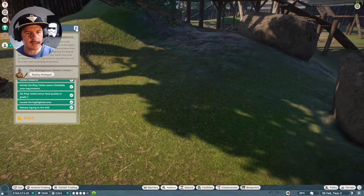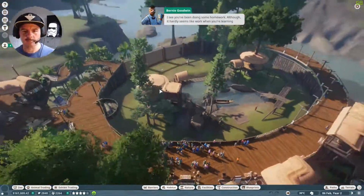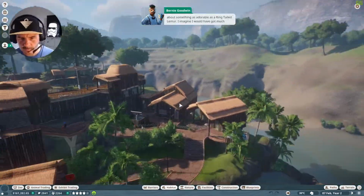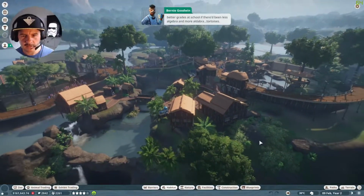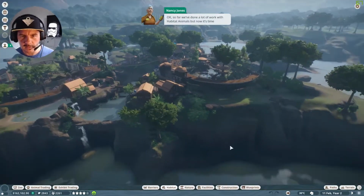Right. Are we going to get this gold target or what? I see you've been doing some homework. Although, it hardly seems like work when you're learning about something as adorable as a ring-tailed lemur. Yeah, imagine the staff section brilliant, I'd have got much better grades at school by the way, if there'd been less algebra and more tortoises.